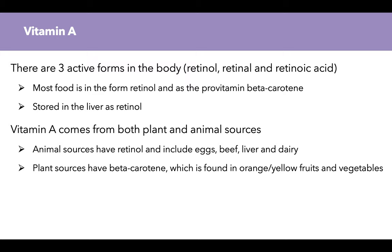Vitamin A comes from both plant and animal sources. Animal sources have retinol and include eggs, beef, liver, and dairy. Plant sources have beta-carotene, and that is found in orange, yellow fruits and vegetables. The ones I have mentioned include carrots, sweet potatoes. Another common example would be orange and yellow bell peppers.